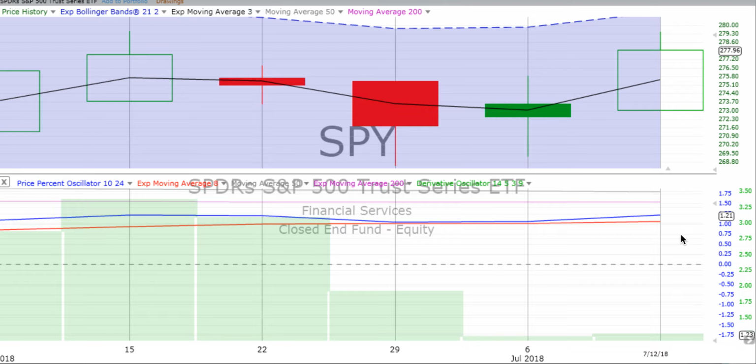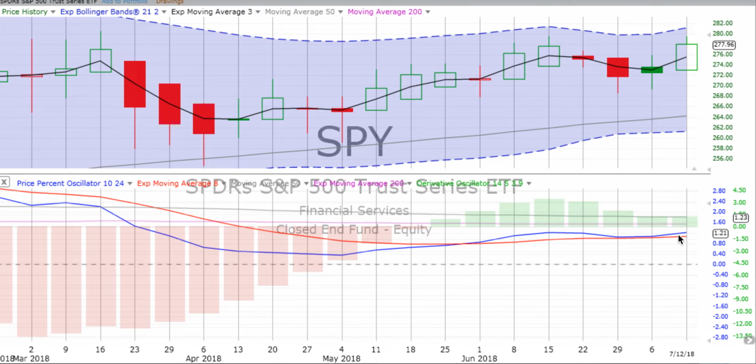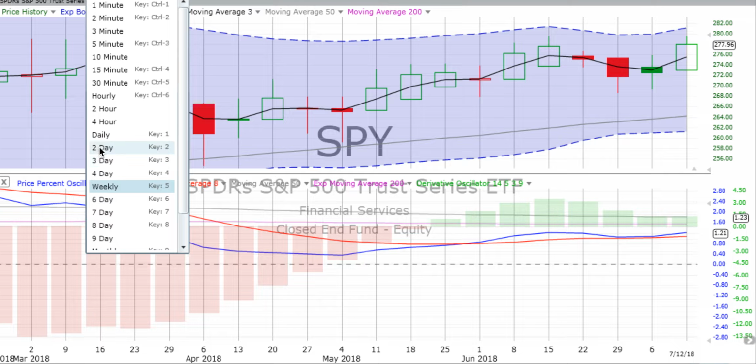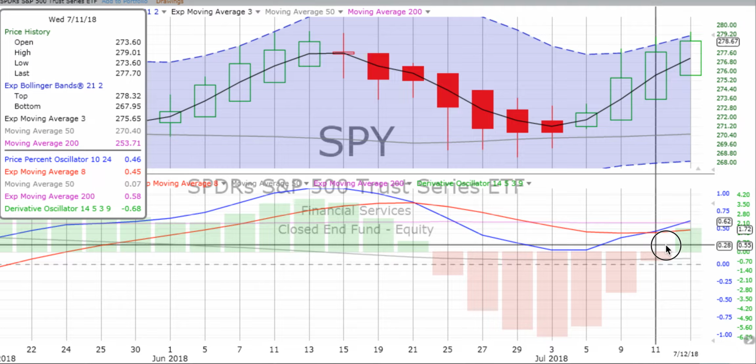Derivative oscillator, if we zoom in really close, yes, gaining a little bit of energy so far for the week. Price percent oscillator, like we said, bouncing off the red signal line. Nice green open box candle. What do we see on that 2-day chart? Well, we have a crossover. It actually did sustain itself there after crossing over on the 11th.